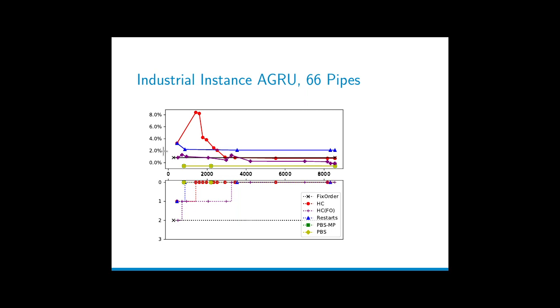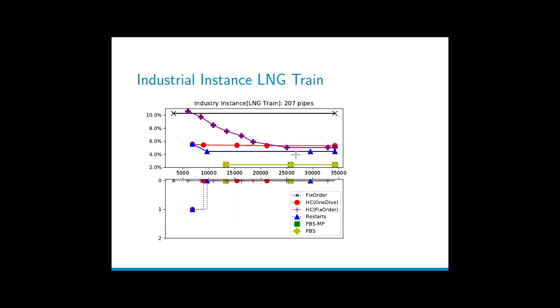Then a similar plot for the first industrial instance. The previous algorithm, the fixed order, finds a solution with 2 missing pipes, and all other algorithms improve on that. They can successfully route all pipes and improve the cost. And for the big industrial instance, a similar picture. In comparison between the algorithms, we can see that, for example, the enumeration algorithm, PBS, takes longer to obtain solutions, but it has better results in the end.